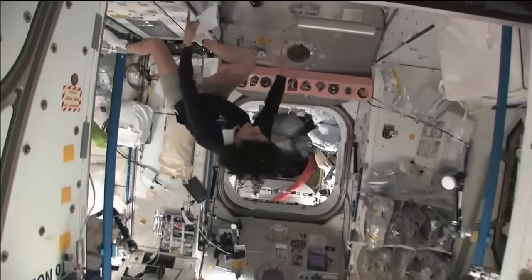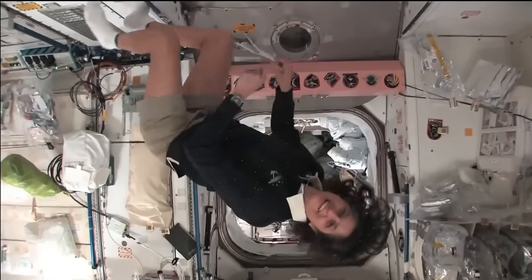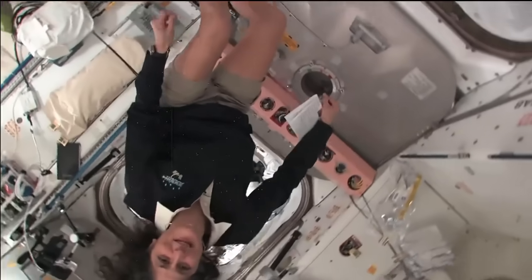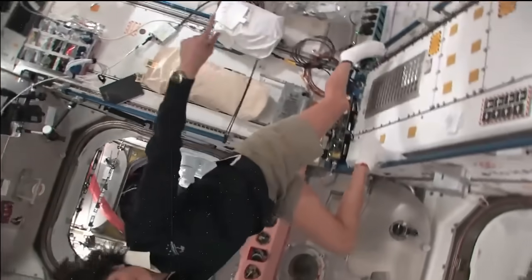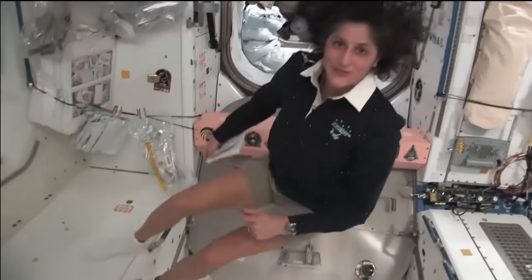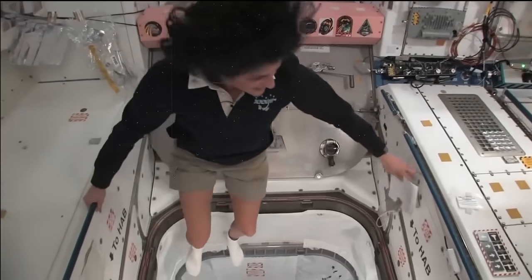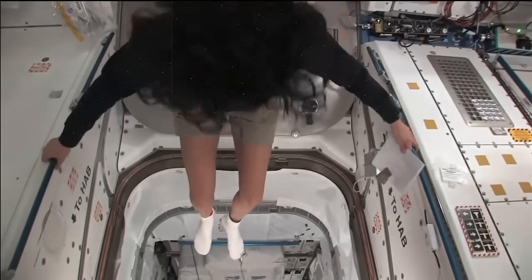Hey, Aki, what are you doing down there? Crashing things. This is one of the cool things about space, too. It sort of looks like there's a big old hole here, but you don't even think twice about it. You could just jump over the hole, or if you want, you can jump into the hole. I'm coming down.